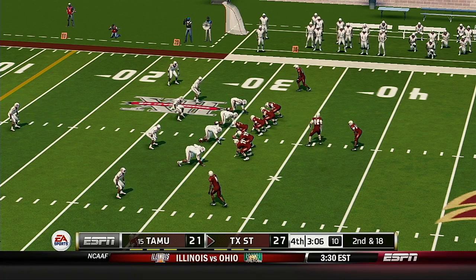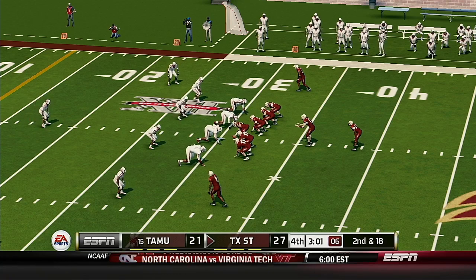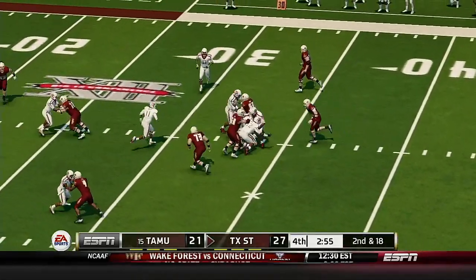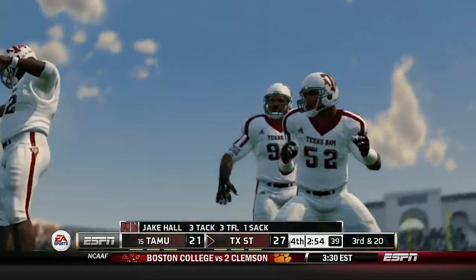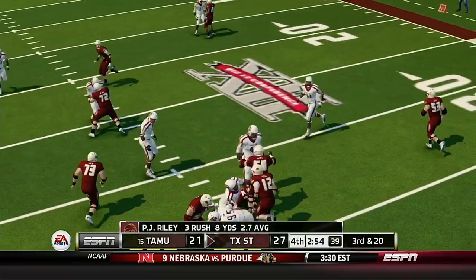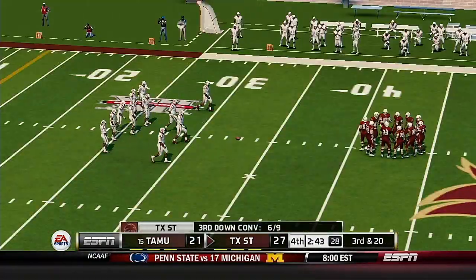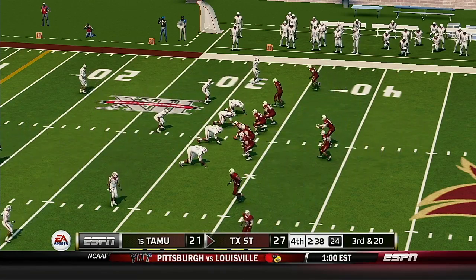Kill, kill, kill! Gunner 3! Taken down at the 33-yard line. How about the play of this defensive end? This is just solid run defense here. They get a great push up front, not allowing the runner to have much room to work with. And at the end, they're able to wrap him up. Third and long here, and they hope to convert another one and keep this drive going.